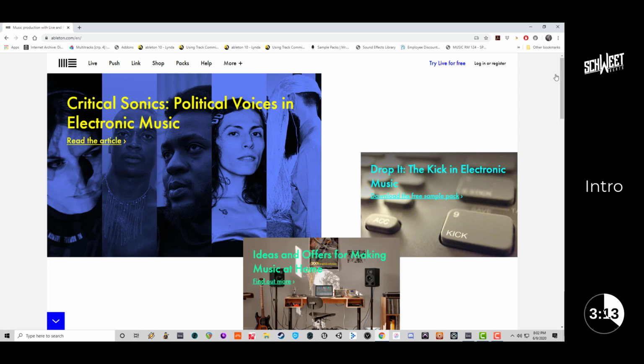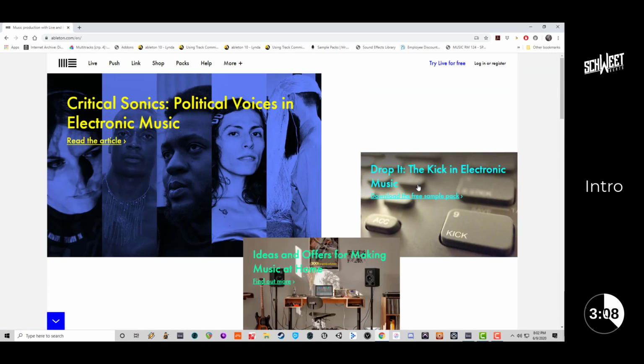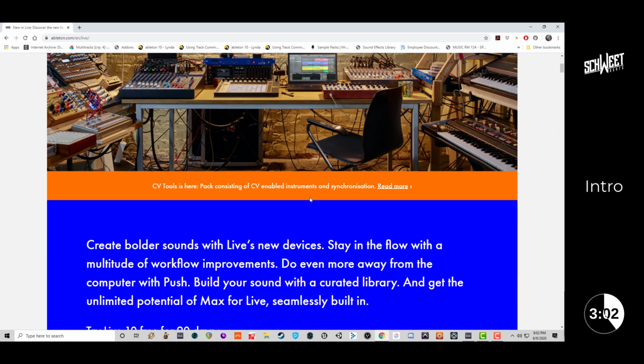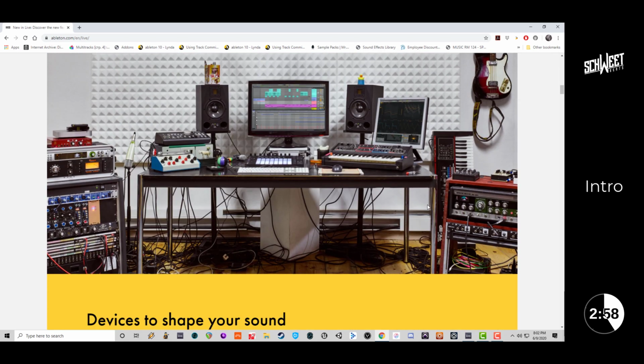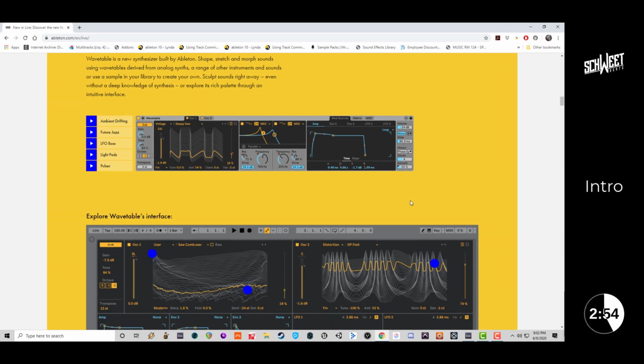Haven't done this before, but this is the Ableton website. I believe the software is like, for the full thing, it's $750. But if you are a student, you get it much cheaper. I think it's $450, and you do get a 30-day demo, so it's cool to try out.